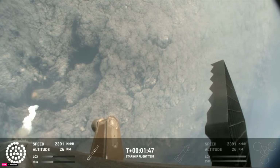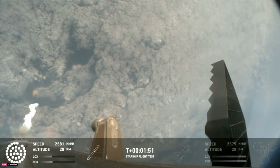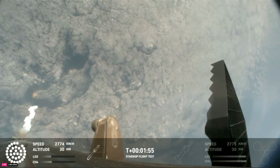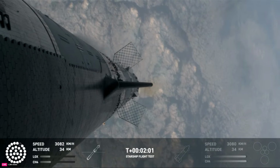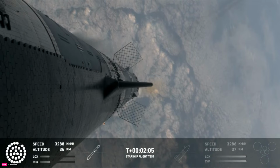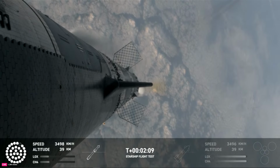Once we get the hot staging, a lot of things happen all at once, simultaneously. The engines on the ship, starting with the RVACs first, and then the center sea-level engines. Before we're separated, all of that exhaust gets plumed out the side of the hot stage. Already at 31 kilometers, over 3,000 kilometers an hour. All but the three center engines on the booster itself shut down, so the booster never stops its thrust while we go through this hot stage maneuver.